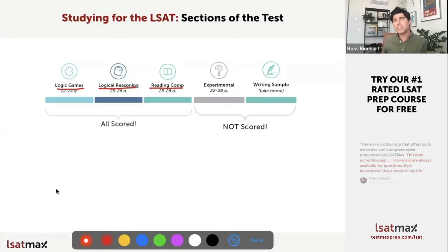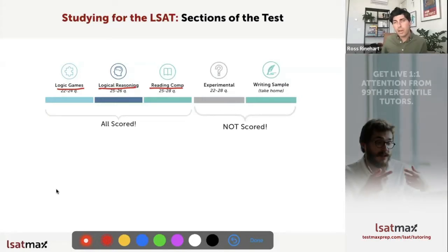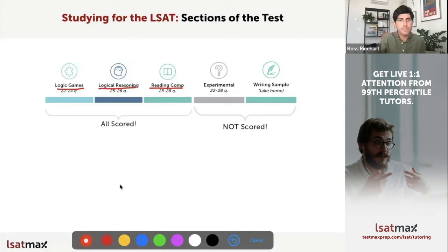Each section has 4 games. Each game has somewhere between 5 and 7 multiple choice questions, totaling up between 22 and 24 questions. Usually that number is 23.